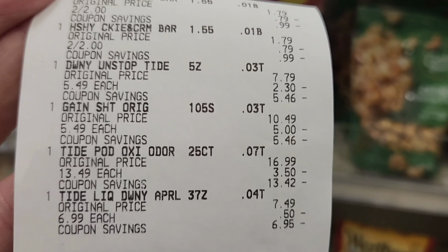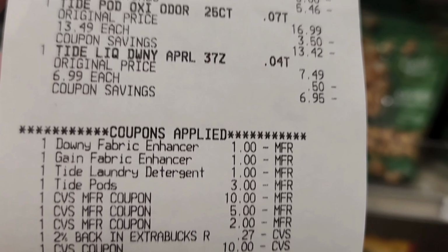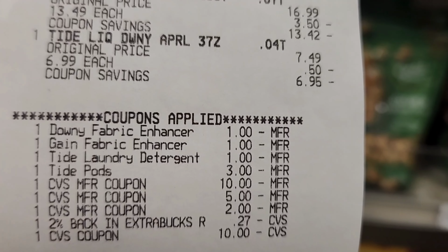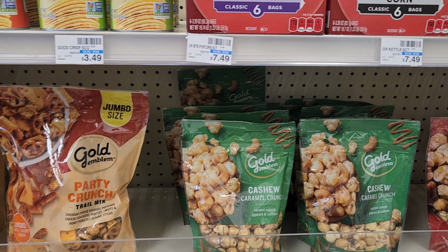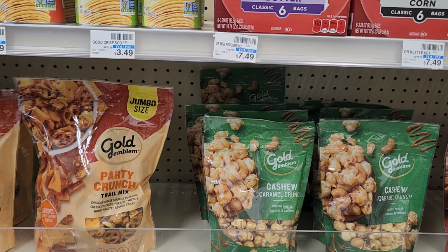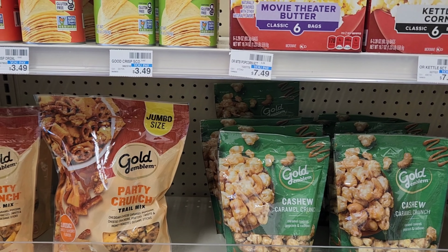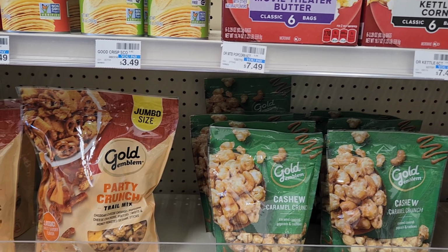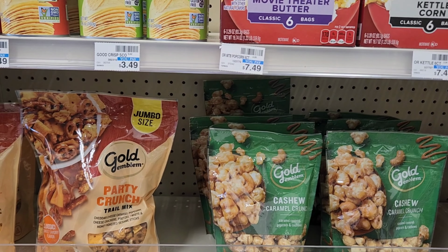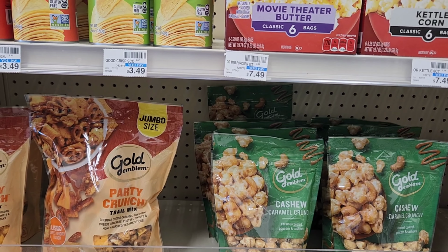And on this transaction, I did the Downy, the Gain, the Tide. And as you can see, all of my digitals came off. I used $27 from my first transaction into this transaction. And it made my total 19 cents before tax, $1.93 after tax. And I did get $1 for the candy and $10 for the spend 30. So I didn't use all my extra bucks from the first transaction. I do have $16 to go into my last transaction for the Neutrogena.